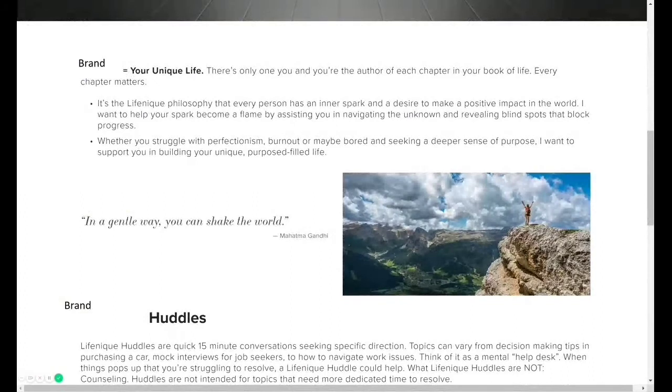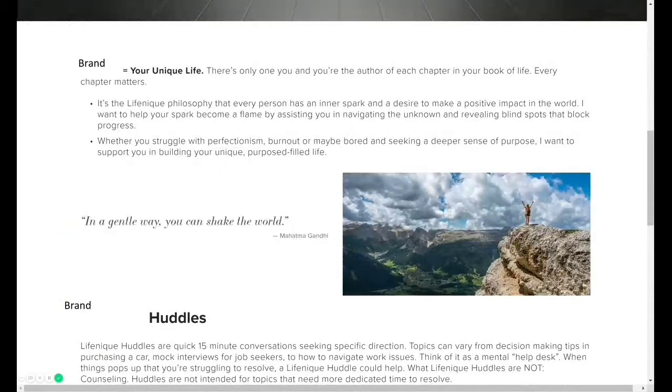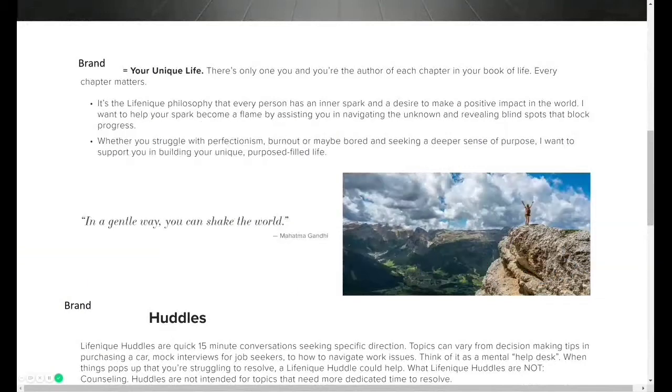And if you don't have photos to use already, go to pexels.com or unsplash.com and you can get free high quality stock photos to use on your website, and then just type in whatever keywords. So whether that's a color that you want to use for your brand, or whether that's an emotion that you want to use for your brand, whatever you want to be consistent within your business, whatever you want people to see when they interact with your brand, that's what you want to type in. And then just pick any photos that you think look good together and speak the same language and put those across your website.